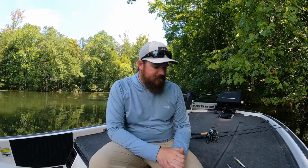Again, we're right on the front end of that fall jerkbait bite. This is the time to get those baits, to get it dialed in, to get a feel for the technique, hopefully get on a wide open bite. But either way, you want to get that technique dialed, because as we go into fall, that jerkbait bite just gets better and better and better. And you don't want to be playing with it later. You want to have it dialed in.